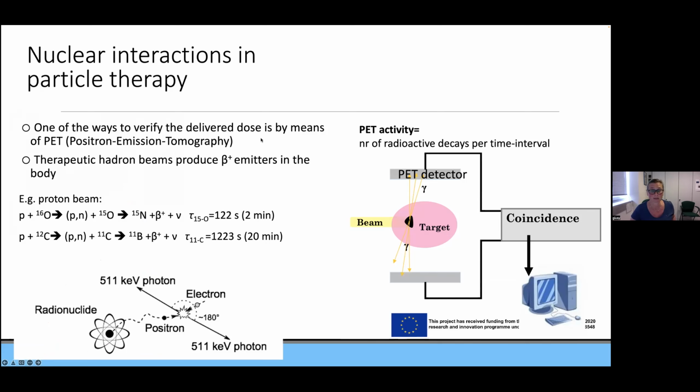Let's start with the production of beta plus emitters, because it was the first technique that was exploited in the past and in the present, and it was the first that was experimented in a clinical setting. You can see here two of the principal reactions that occur with oxygen and carbon with the proton beam, where oxygen 15 and carbon 11 are produced, which are beta plus emitters, decaying in a relatively short time, 2 minutes for oxygen 15 and 20 minutes for carbon 11. Other emitters are produced, but they are less abundant than these.